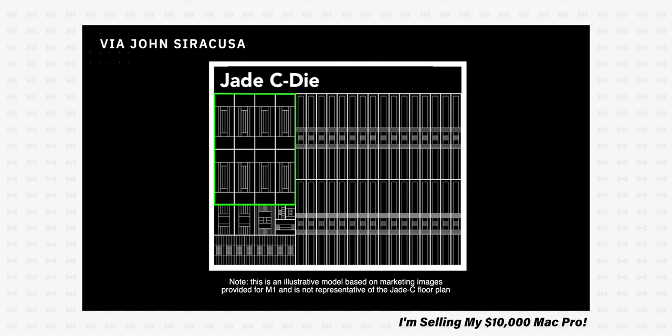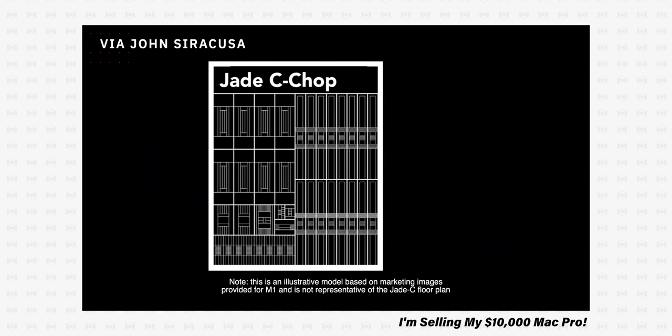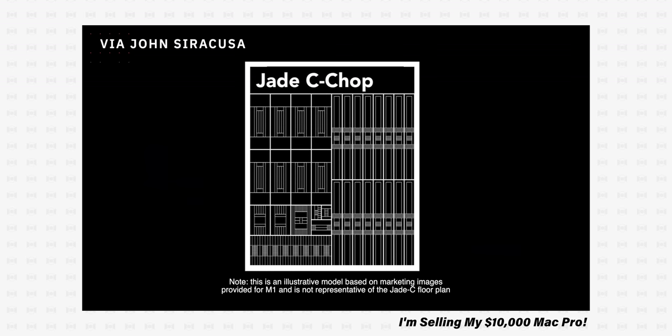I think they're good. Also, not to put a damper on anything that was announced, but the new chips are exactly what I reported and postulated on back in June. A 10-core CPU and a 32-core GPU in a single package with a shared memory pool dubbed Jade-C die. That is the M1 Max. And then there's the Jade-C chop that I reported on, which is dubbed as such because it literally chops off half of those GPU cores. That's the M1 Pro.